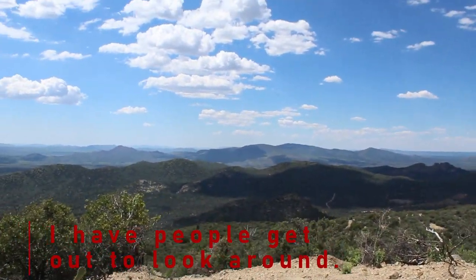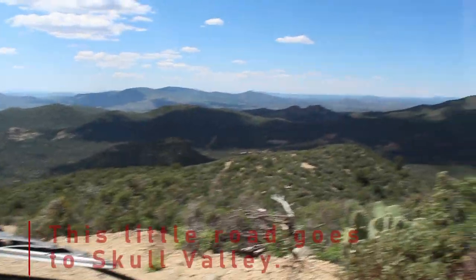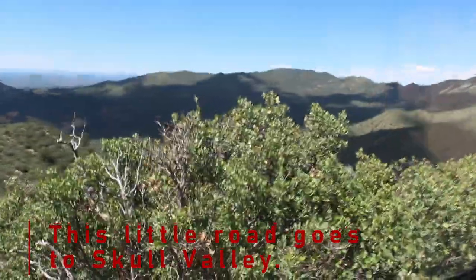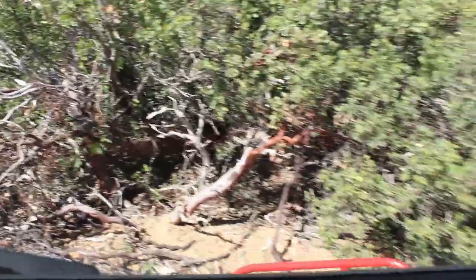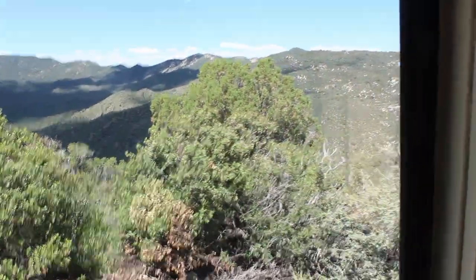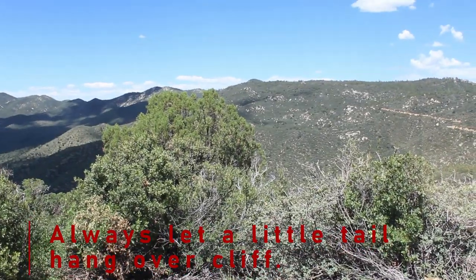I have people get out to simply look around and have fun while I look at this. This little road goes all the way to Snow Valley. Right there. Yeah, you can always kind of let the tail hang over the cliff on the end. It doesn't care. No.